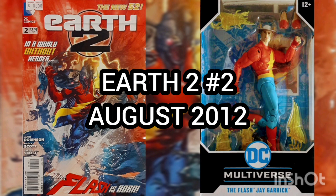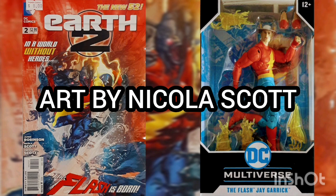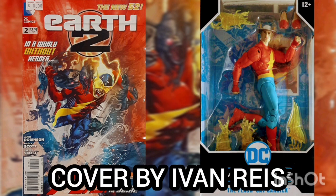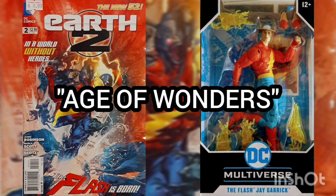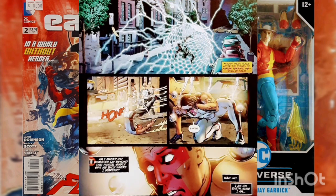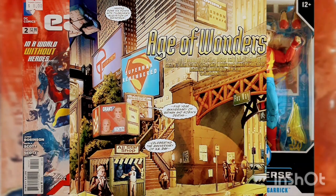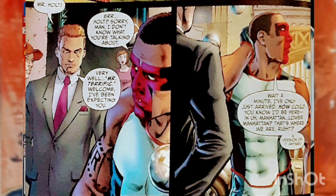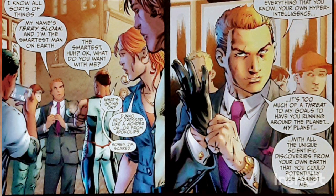cover date of August 2012, with story by James Robinson, art by Nicholas Scott, and cover by Ivan Reis. This issue is titled Age of Wonders. Mr. Terrific emerges from a wormhole that he had entered in his tea sanctuary. When he realizes that he's on Earth, he wonders if the portal even worked. That is, until he notices that this Earth is quite different from the one he left. Compounding the confusion, a man greets him by name. He introduces himself as Terry Sloan, the self-proclaimed smartest man on Earth.